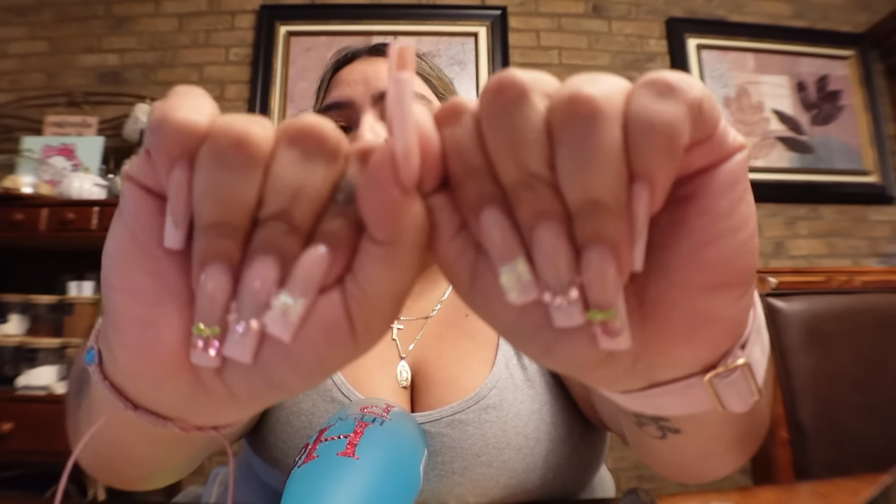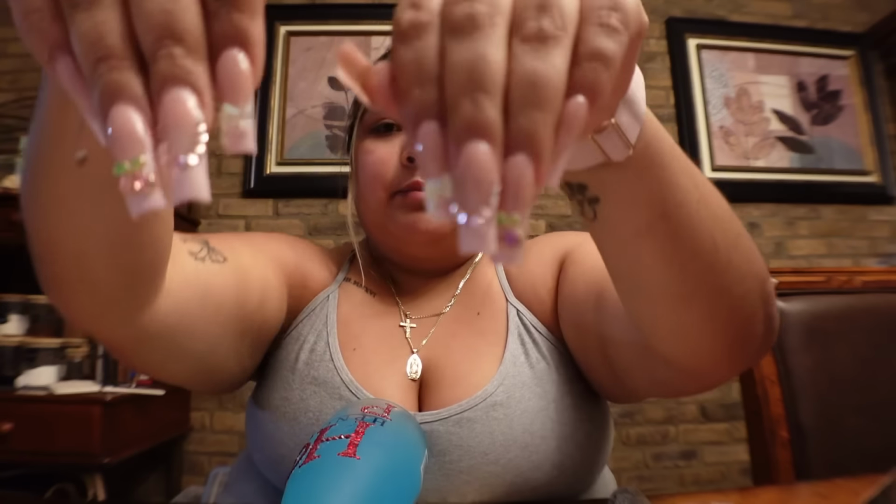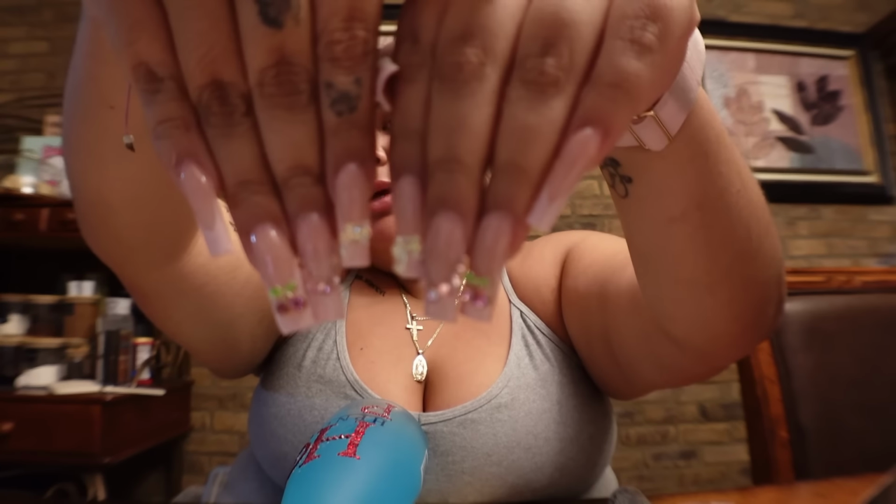Okay guys, I just got back from my nail appointment, you guys. It's already 5 p.m. but it literally took us so long because the girl did both my nails and Jillian's nails. But these are my nails. These are going to be my nails for my birthday party. I just did pink French tip with cherries, bows, and then some pink rhinestones, but they're super cute, you guys.